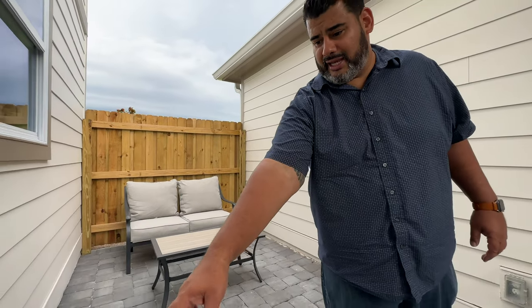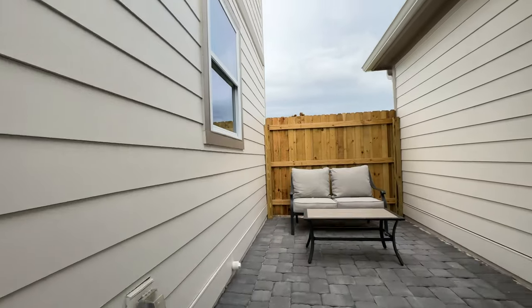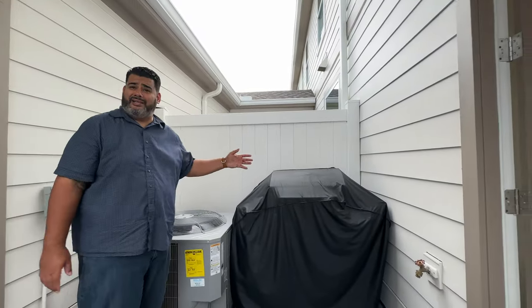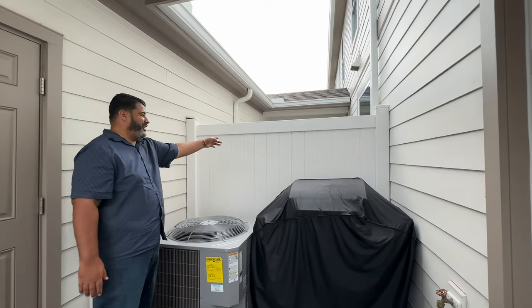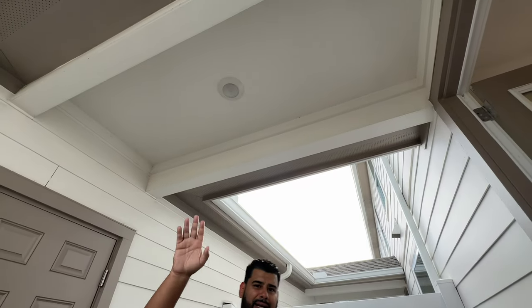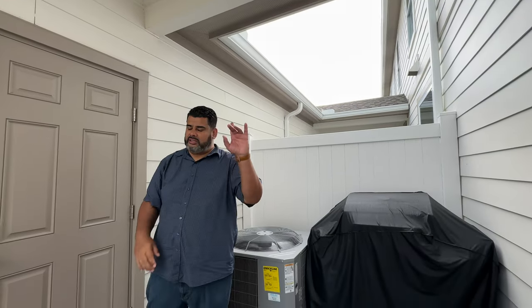We got GFCI right here. And of course, right next to your condenser is a spot that shows you could put a grill there and it fits nice and comfortable. You might have the house smelling like barbecue sauce once it gets in the fan, but okay. And then we got another white fence, but I do love the little cover here. And you're right, this is probably the portico, because that would be like when you pull up at a restaurant, the little roofing. Yes, almost the same thing here.